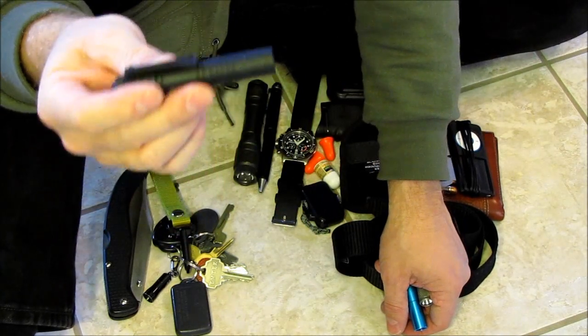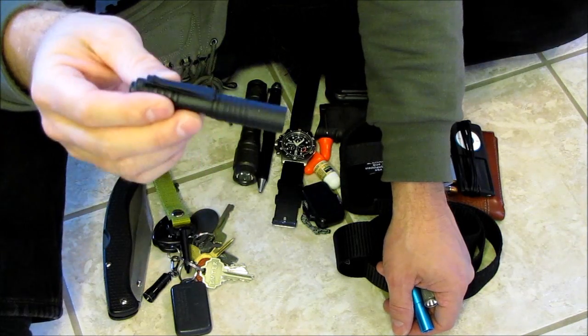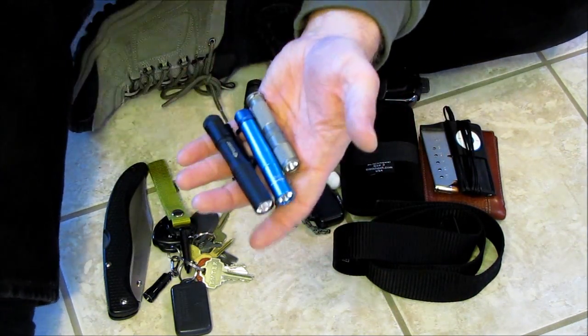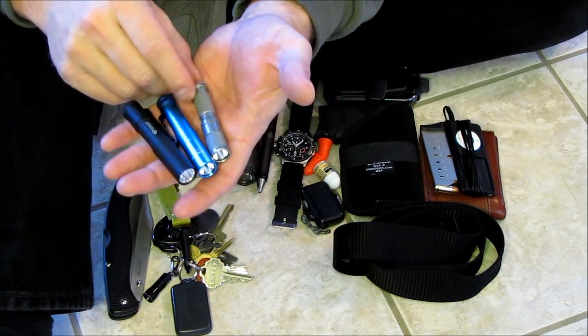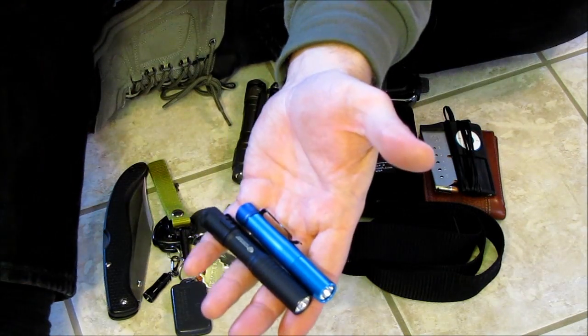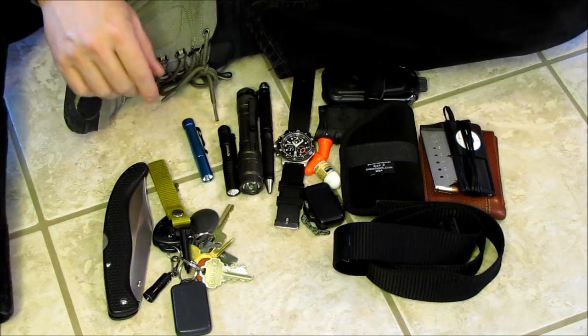It's the most throwy AAA pocket light that I've ever come across with a lithium-ion 10440 in it, so it really works well. I might not carry all 3 of these on my person, but it's not uncommon that I'd carry those 2 together or those 2 together. So let's just call it those 2 for right now, and I'll set this little AAA aside.